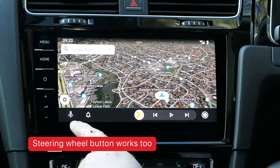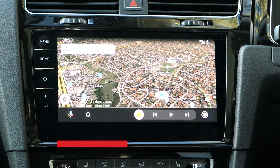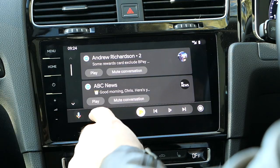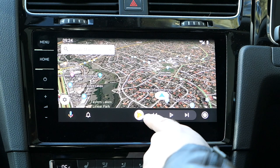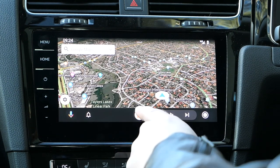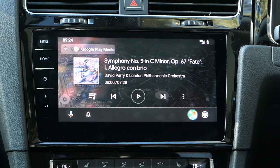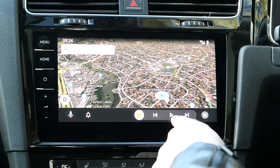Now, a bit of orientation for you. Down the left-hand corner, you've got your microphone button, so that will activate the Google Assistant. You've got your notifications, so by tapping that, you're going to see what your last notification was. Then, this is where the great change is. Essentially, what Android is now doing is having two apps loaded at once. So right now I'm in Maps, but there's a little shortcut icon to jump over to, let's say, Music Play. I've also got my navigation buttons there for back, play, and forward, as well as a home button.